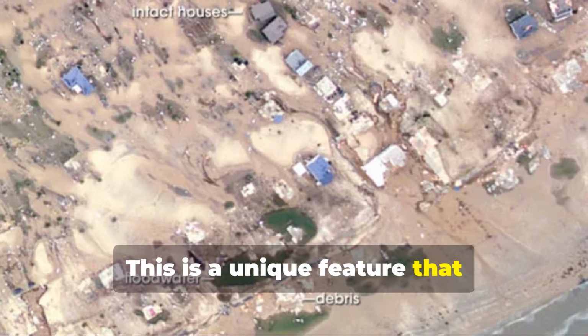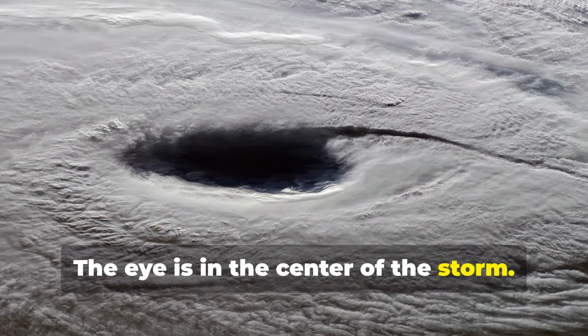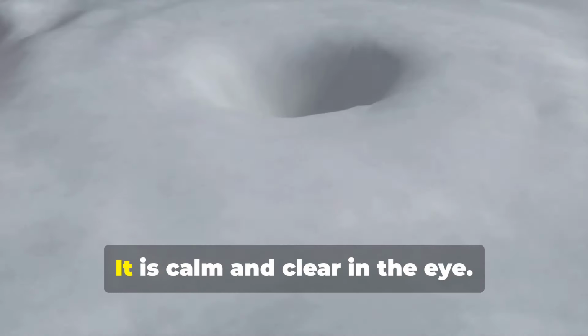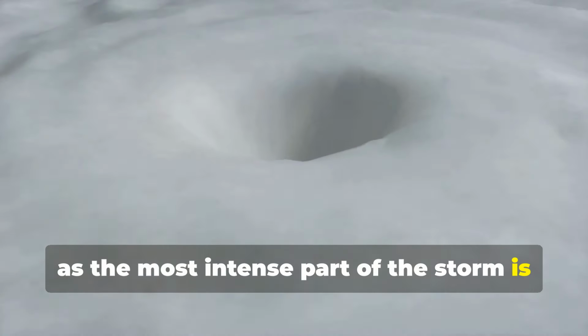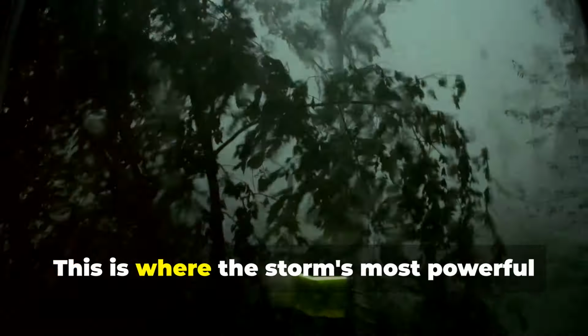This is a unique feature that distinguishes them from other types of storms. The eye is in the center of the storm. It is a relatively calm area compared to the surrounding chaos. It is calm and clear in the eye. This deceptive tranquility can be misleading, as the most intense part of the storm is just outside. But around the eye is the eye wall. This is where the storm's most powerful winds and heaviest rains are found.